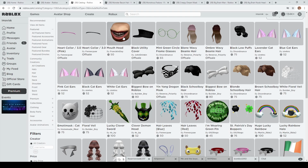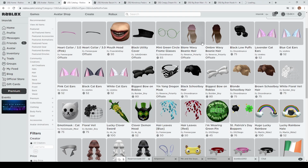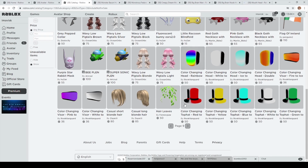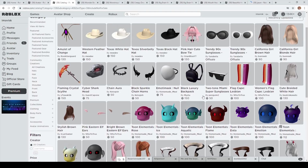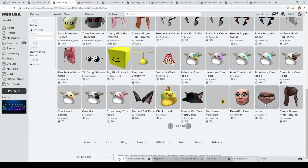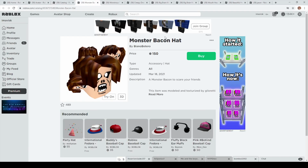Oh, there you go. I found another one, the mouth hat right here, once again made by Franklin Day. I'm pretty certain that most people know by now, some of the most disturbing items have been created by Franklin Day, and I think another person has been Ashcraft, especially recently, with a lot of these fairly, in quotation marks, realistic looking items that are quite disturbing. So let's take a look at all of these.